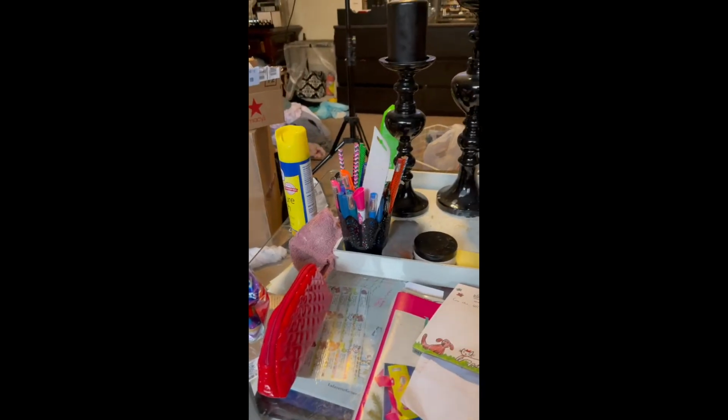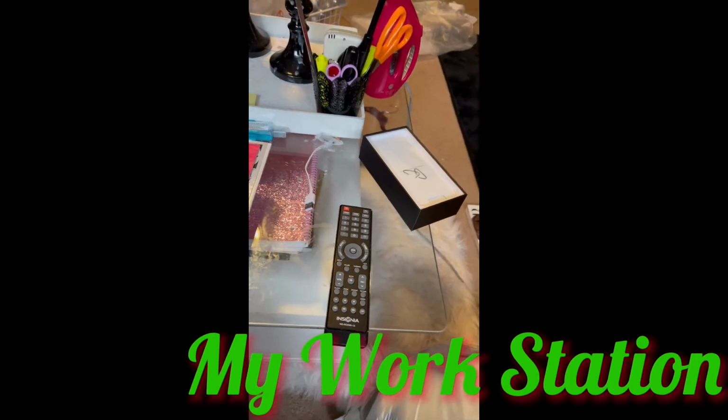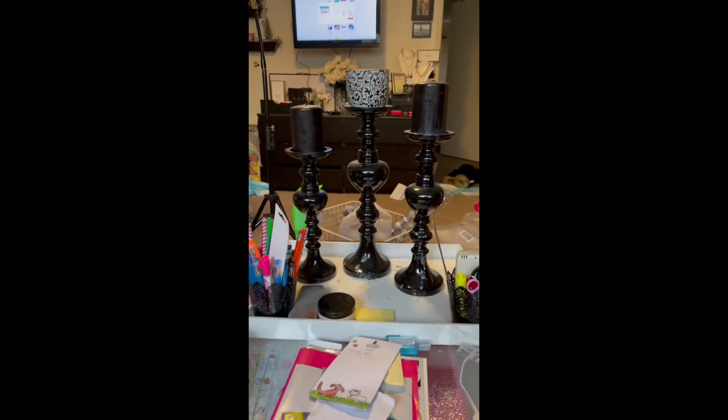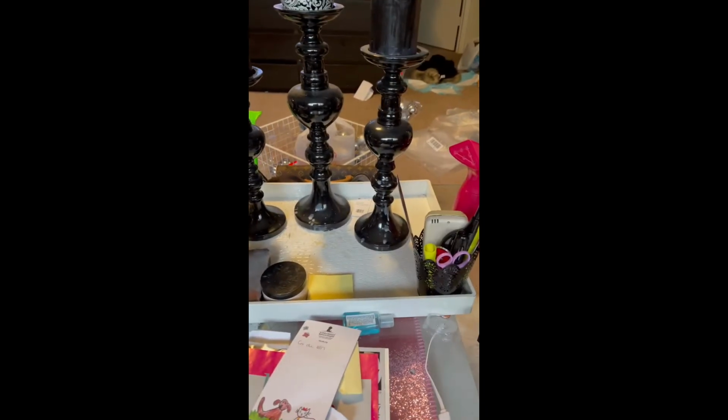Hey guys, so y'all never see this from this angle, but this is my little workstation where I put my laptop right here and I always work and edit. Y'all always see the 3 candlesticks in the background, but that's this area. So I cleaned it up. I had papers all over the place. I cleaned it up and I want to use this tray, the white tray.